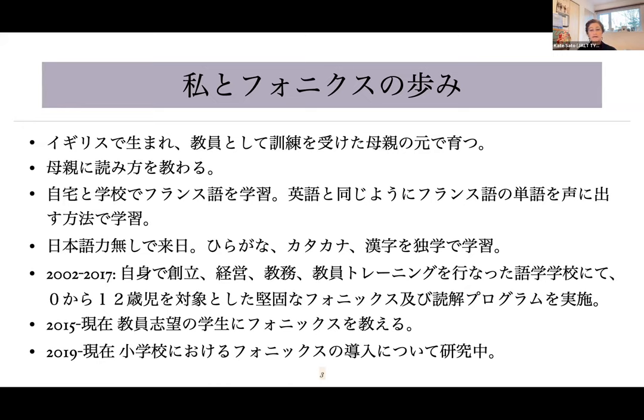And I'm doing research in phonics in elementary school classrooms. I've been doing it for a number of years, maybe about five, if I recall correctly. And so what I'm sharing with you is based on all that experience and all my research today. So I hope it's useful and I hope it's interesting.